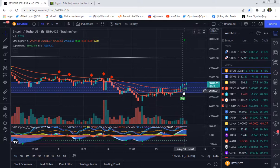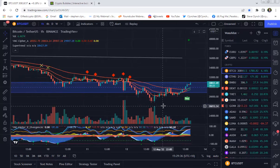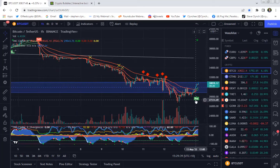The ribbons have flipped green here on the hourly, another good indication, something good to see. We've also got a buy indicator flashed up. So a lot of things coming together on the hourly in the positive direction for Bitcoin.